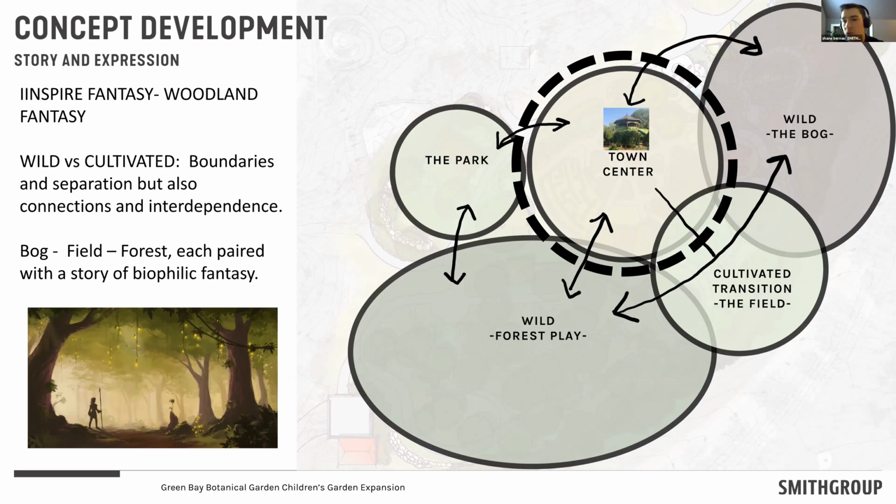And the way that has expressed itself is the existing garden being kind of this middle area with the two-story pavilion serving as almost like the town center. And then the outer areas where the expansion project is happening is more of the wild area. So we have the bog in this space to the north, which is a little bit lower in topography. There's actually a delineated wetland that passes through that space. It's a little bit flatter. And then on the opposite end, you have that hillside I was mentioning. We have undulating topography and a lot of tree canopy, and that's the wild and the forest play. And then a couple of these linking spaces are the transitions between the wild and the town center. And this cultivated transition, which is the field, and the park pavilion, which all sit along the edge of both the wild and of the town.